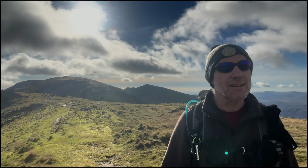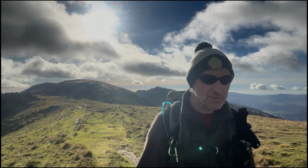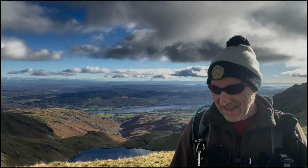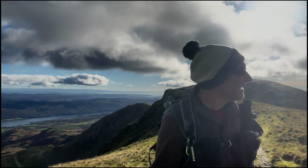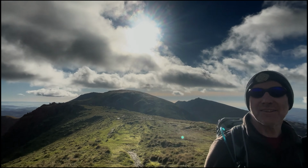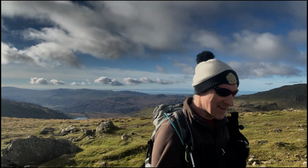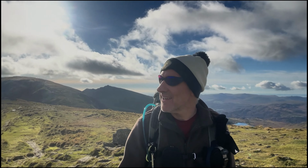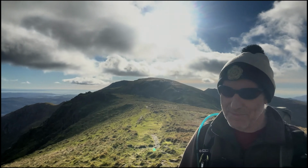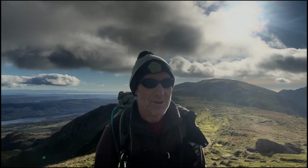So we're approaching the final little stretch to the top of Swirl How. Look at that view behind me there, looking over Levers Water and Coniston. Absolutely stunning. It's a glorious day. The views are amazing. No haze at all, well, until you get over that way, and Isle of Man's a bit hazy, but it's absolutely glorious. And you can just make out over there to Yorkshire. I can just make out Ingleborough, which is always good to see.